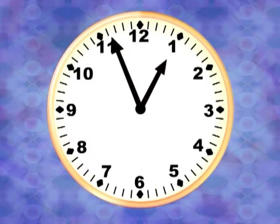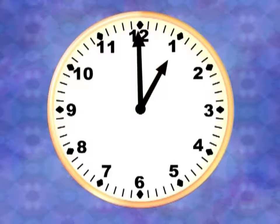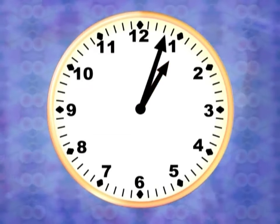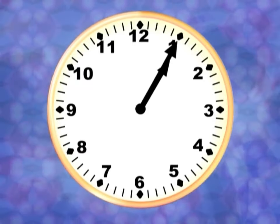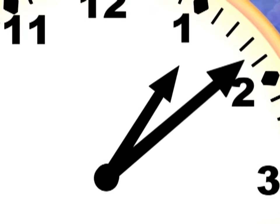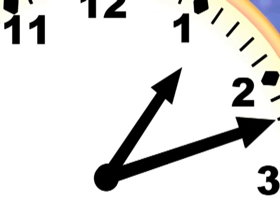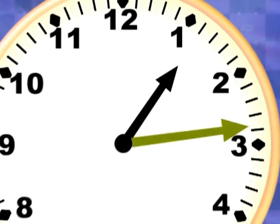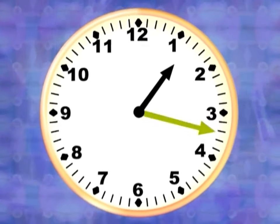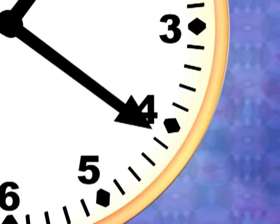Running round the face are at least 2 hands. The short one moves most slowly, as the hour demands. 'Cause the short hand is the hour hand. He's so slow I could slumber. He takes a whole hour just to reach each number. The long hand is the minute hand. She moves a little faster. Every 5 minutes, she gets a number past her.